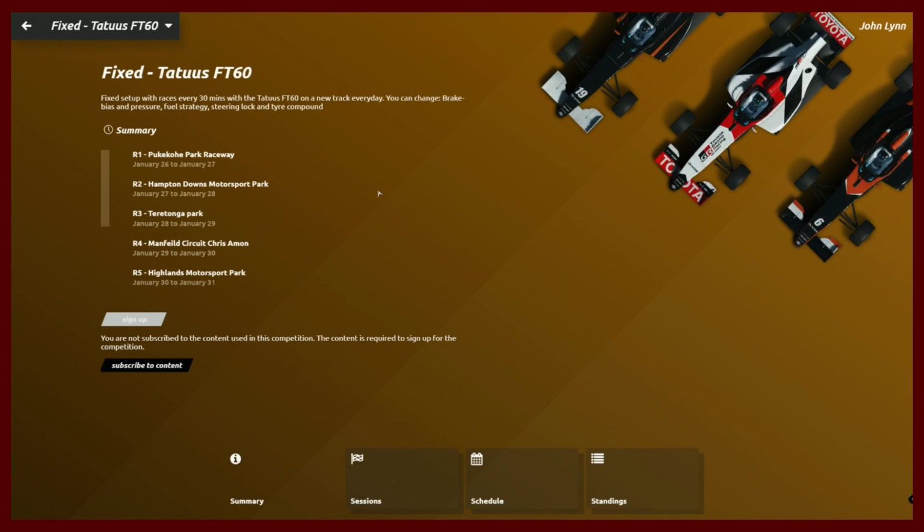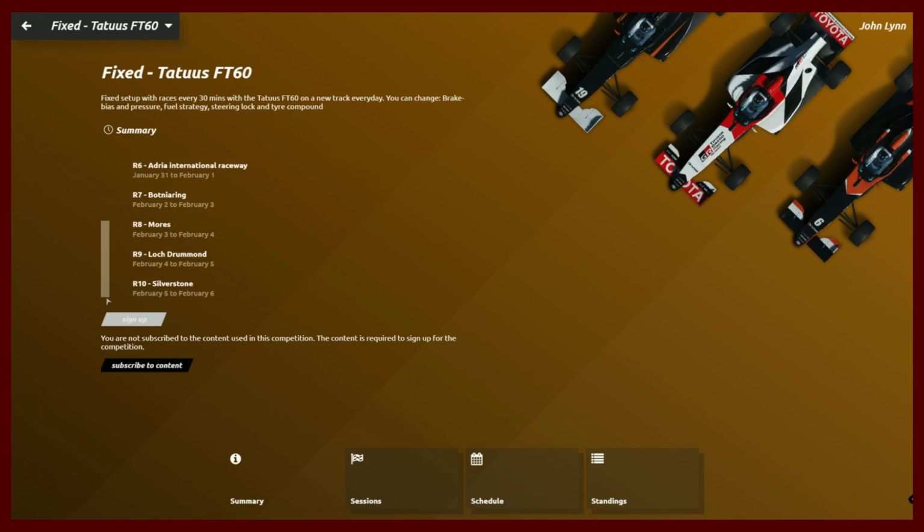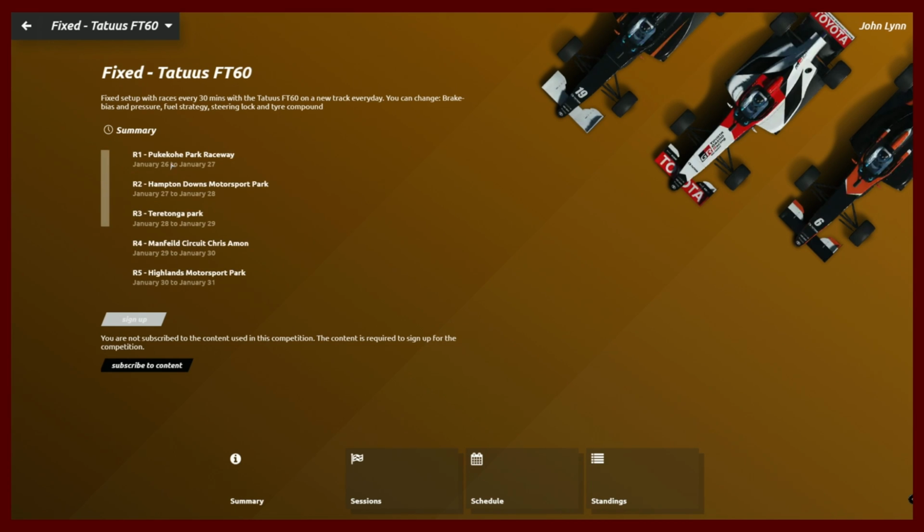So if we click on one, then you can see a summary. So this is a fixed setup with races every 30 minutes on a new track every day. So there are a total of 10 races. And you can see the dates and times here. February 26th and 27th, we're here. And every day, you have a different car or a different track with that same car.